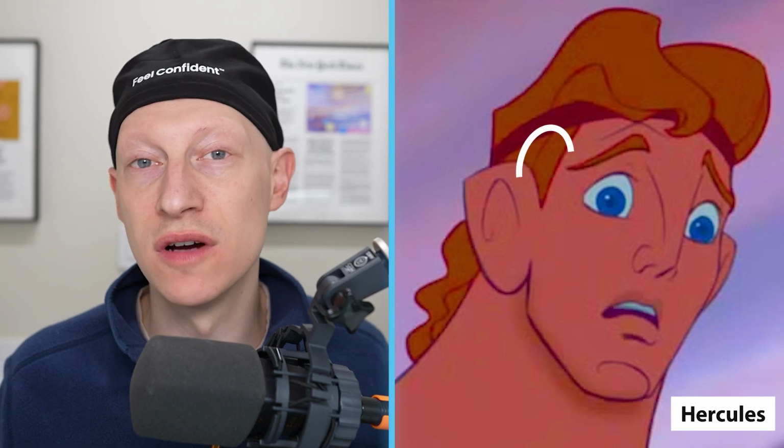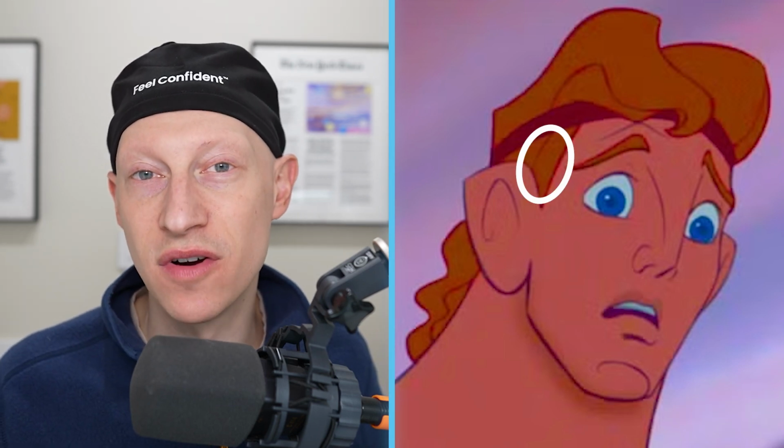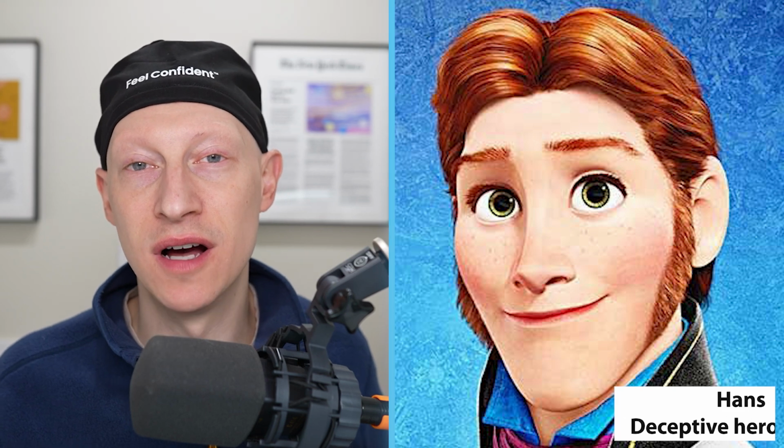When we look at the heroes, we can see that they usually are portrayed with a low hairline. For the female characters, the shape can either be rounded, such as in the case of Moana, or more M-shaped, as we see with Belle. For men, they tend to have strong temples, such as in the case of Hercules, Prince Philip, and Hans. And when it comes to hair color, for the heroes, it's usually red, blonde, or brown.